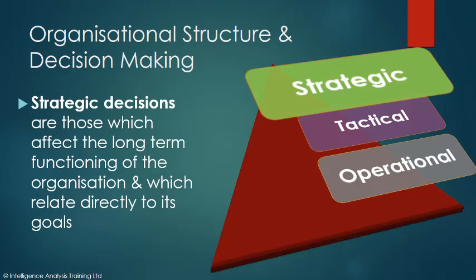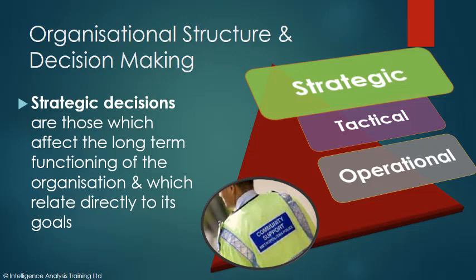In the case of the police, at command team or even commissioner level. Potentially, they carry higher levels of risk, but if correct, effective strategic decisions can bring significant results. So, for example, the decision to employ police community support officers, a strategic decision, could engender closer ties with the community and bring greater public satisfaction. Or it could provide a service the public want at a lower cost and free up police officers for more important tasks.